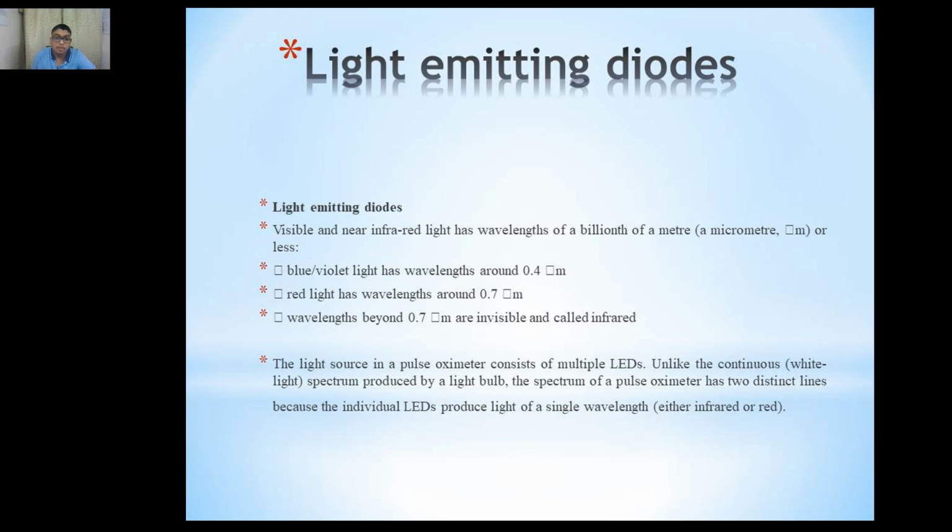We will discuss light emitting diodes (LEDs) now. Light emitting diodes. Visible and near infrared light has wavelengths of a millionth of a meter, a micrometer, or less. Blue or violet light has wavelengths around 0.4 micrometer. Red light has wavelengths around 0.7 micrometer. Wavelengths beyond 0.7 micrometer are invisible and called infrared.